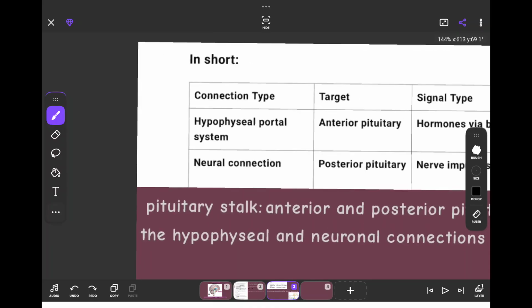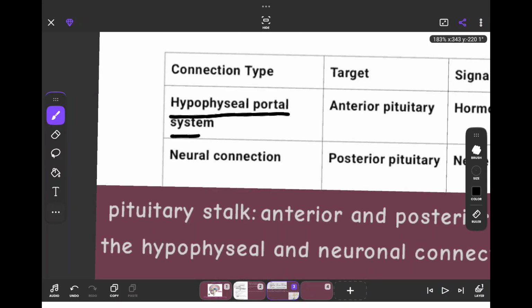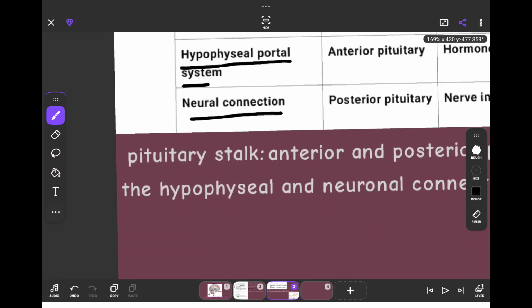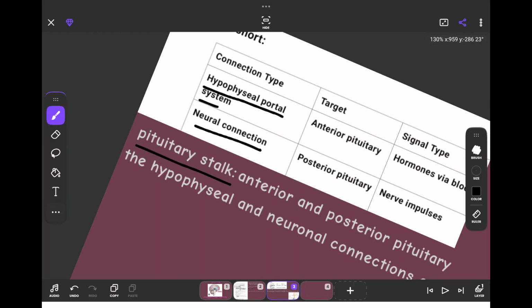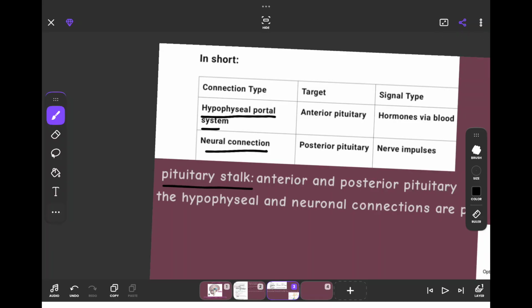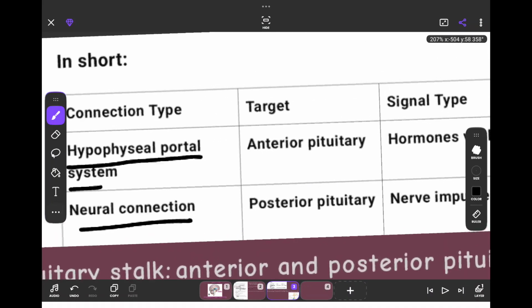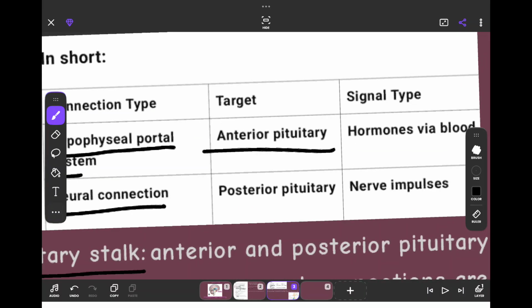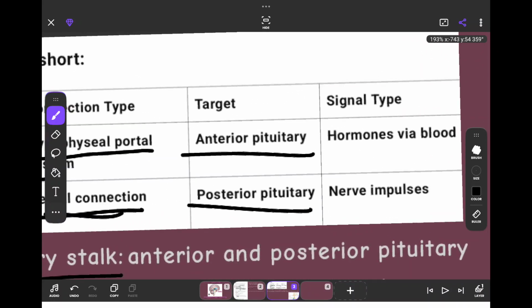And now there are two ways the hypothalamus gland talks to the pituitary gland: the hypophyseal portal system and neural connection. The hypophyseal portal system and neural connection are part of the pituitary stalk. There are two organs of one being, two parts of one system. You can think of it as that. And anyways, the hypophyseal portal system talks to the anterior pituitary and neural connection to the posterior pituitary.